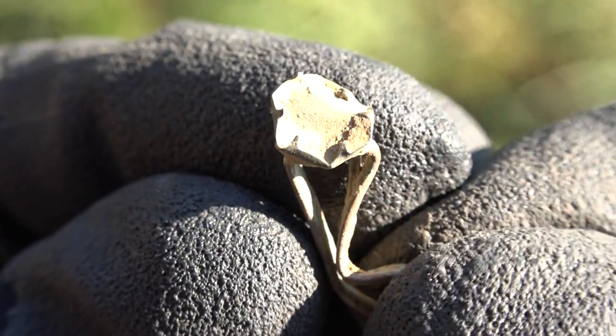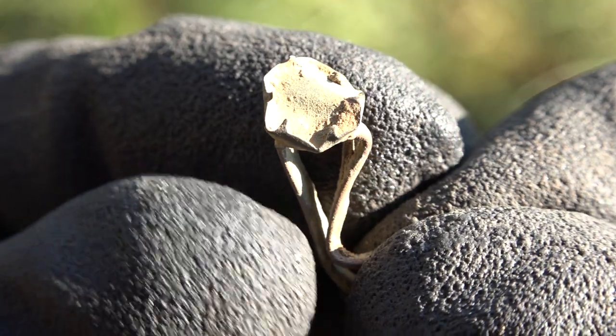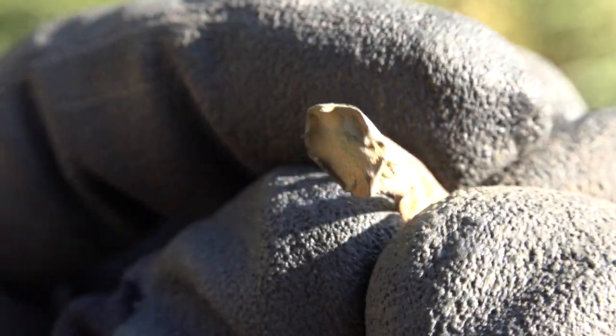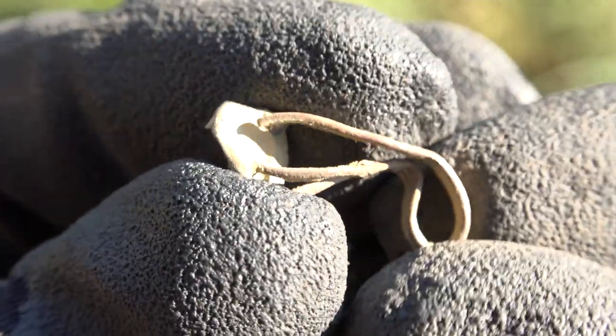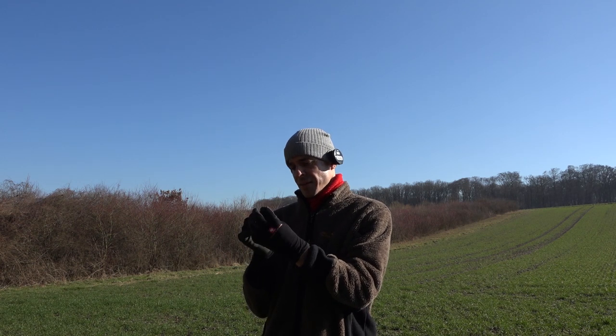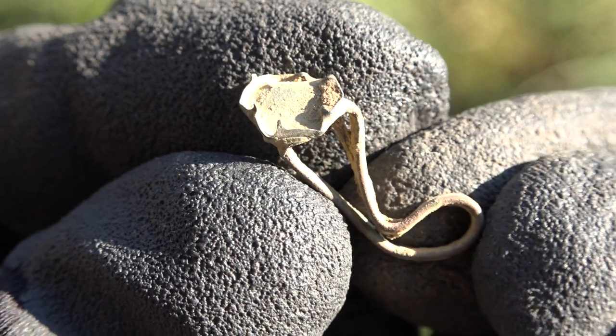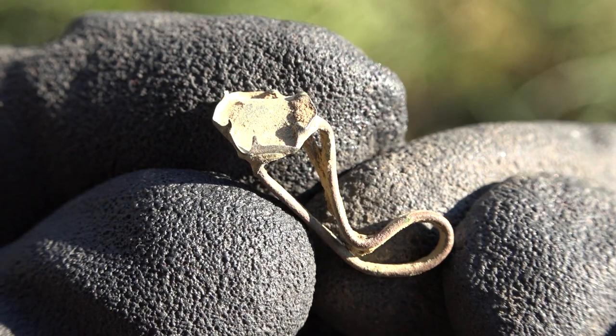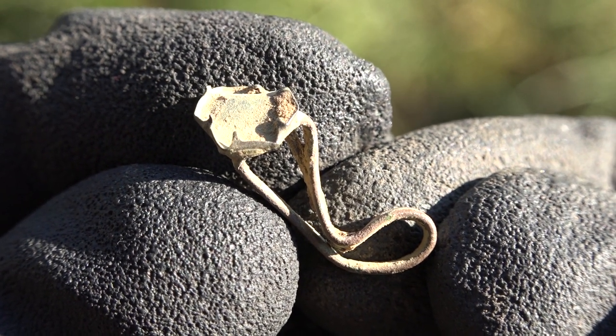It's a compulsory custom jewelry ring I tend to find a lot here in this area. As you can see, the stone is missing. It's a very modest version. Copper alloy. Yeah, I can't tell you exact how old these are, but as mentioned before, I think they have to be from the 1800s, maybe early 1900s. I wish the stone was still in place. Yeah, I think it was a cheap but very nice ring.